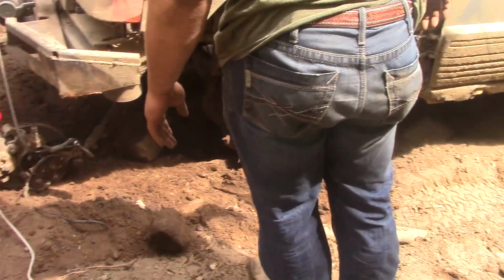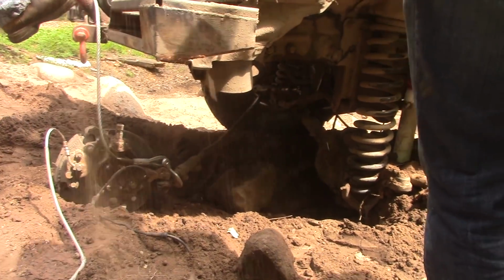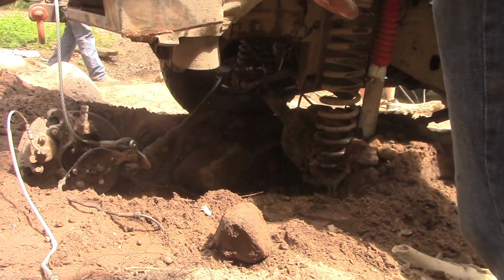Yeah, you got some fixes to do. We'll just weld her up. Get your winch a little bit, Austin. Weld that ear back on there, truss it a little bit.